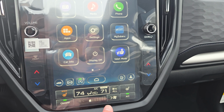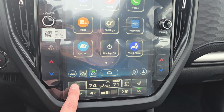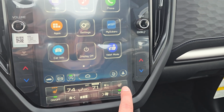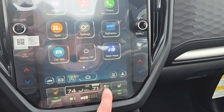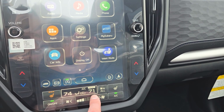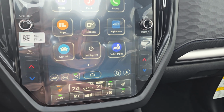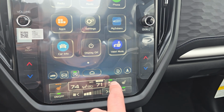Fan speed is on the bottom. Heated seats, driver's side is here. We have high, medium, low, and off. And then passenger side is the same thing. This is controlling where the fans are directing your heat. So at this point, it's set to front for full front. Pressing all, it increases fan speed and makes it so it helps circulate the air throughout the whole car.